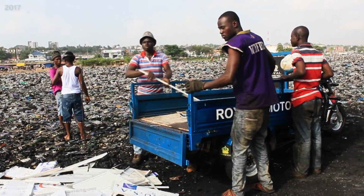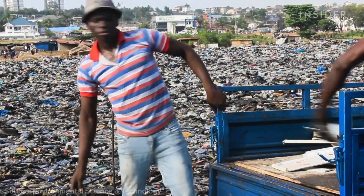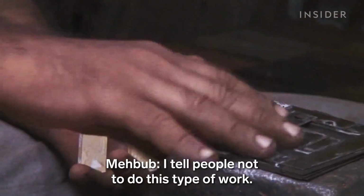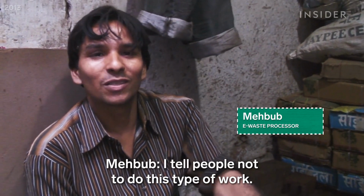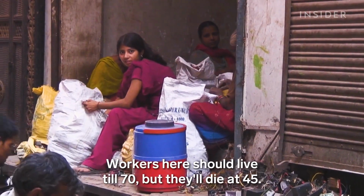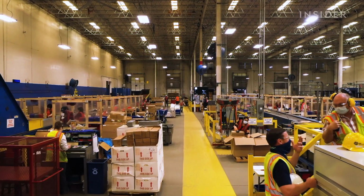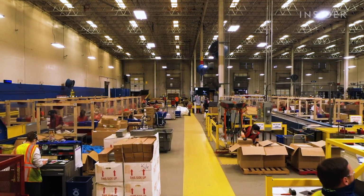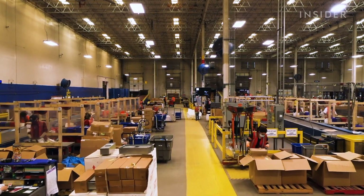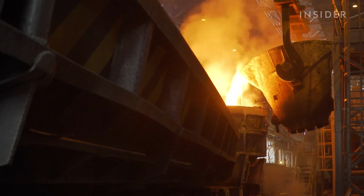Other studies have found that large e-waste dumps contaminate water, soil, and crops. Even if e-waste is properly recycled, the final product still needs to go to a smelter, the energy-intensive endpoint for most mining operations.